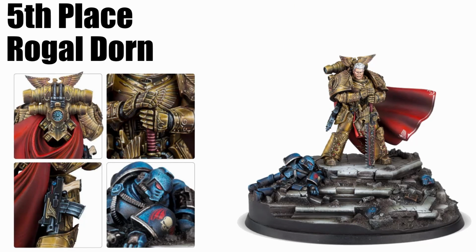In a similar vein to Guilliman, at number 5 we have Rogal Dorn, and now he is definitely better than Guilliman I think. If nothing else, he has much cooler looking armor and his weapon is just infinitely better as far as models go. I actually don't really dislike him, and I genuinely love his golden armor and his pose is pretty decent. It again just feels a little bit static to me.